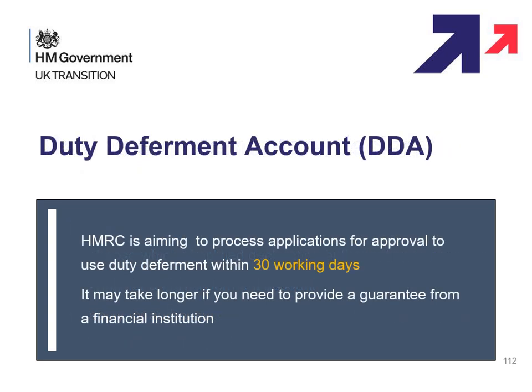HMRC is aiming to process applications for approval to use duty deferment within 30 working days, when all the required information is provided by the applicant. It may take longer if you need to provide a guarantee from a financial institution.